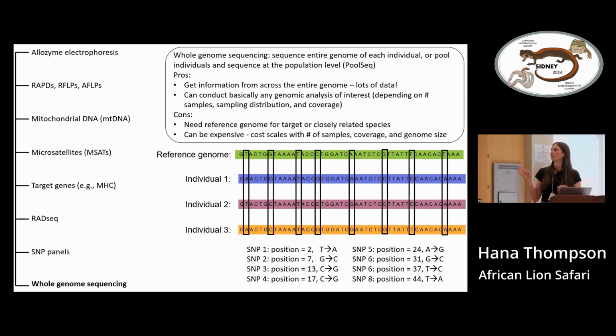Cons are you need a reference genome, at least of a closely related species, to do this. Otherwise, you have to be assembling your own genome, which I'm not going to get into, but takes a lot more time and effort. And it can be a more expensive method for sure, because you are sequencing so much data, but that cost will scale with the number of samples that you include, as well as the coverage and the size of the genome of the species that you're sequencing.